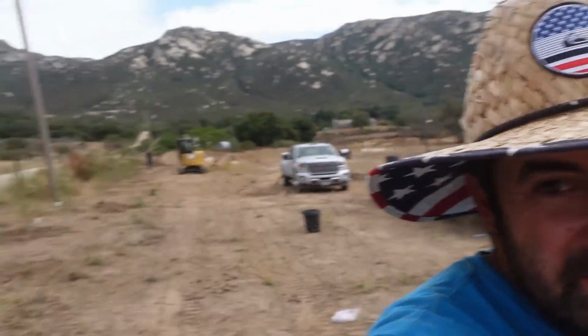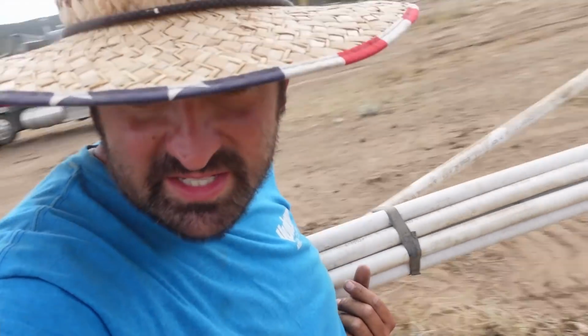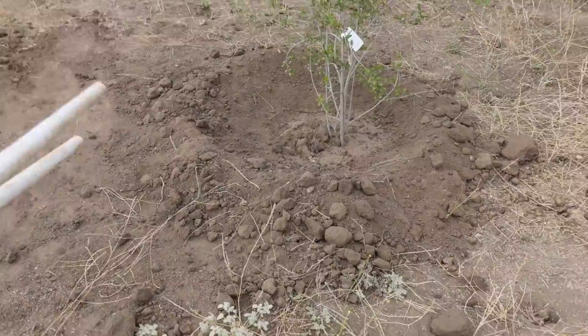So we're gonna start laying the pipe out. John's gonna start from that end. I'm gonna start from this end. We got some mushroom bubblers that we're gonna see how they work. We might convert it over to a drip system, but we'll see. We're not sure.